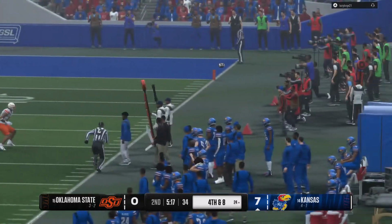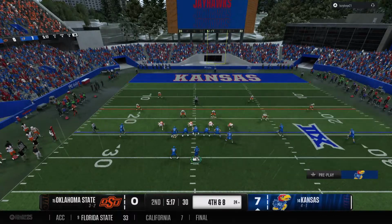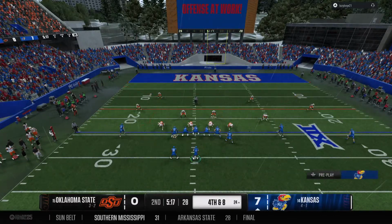They're 3rd and long in field goal range. They go zone coverage. So everybody on the back end has the eye on the quarterback, and they're able to break on the ball, force the incompletion.